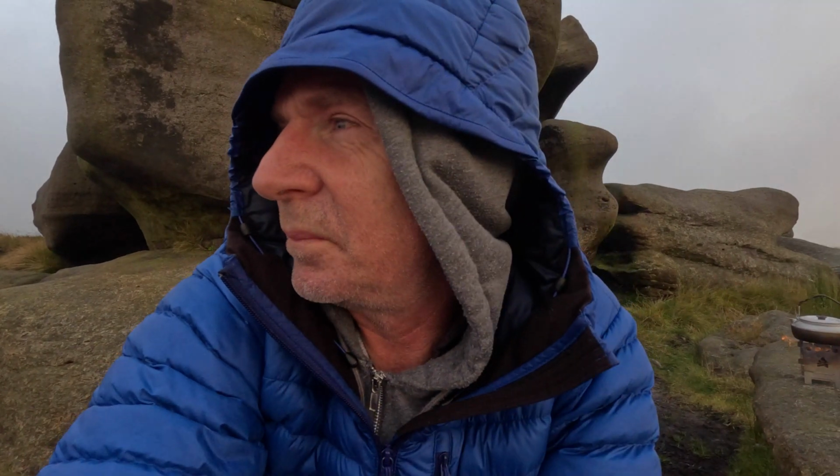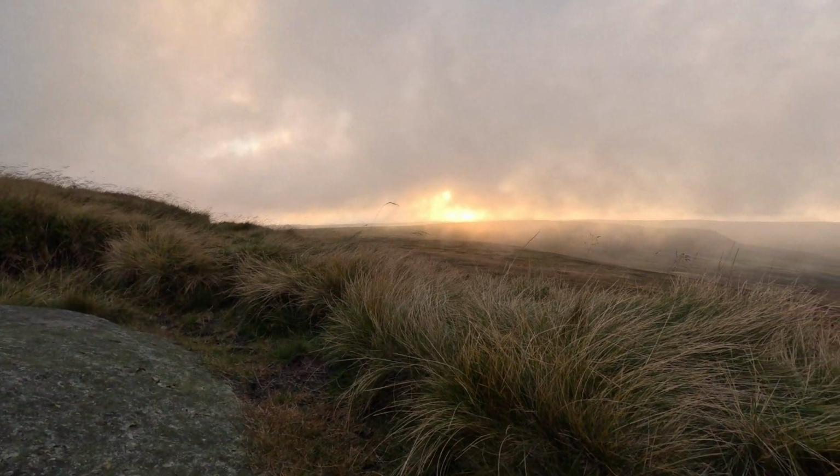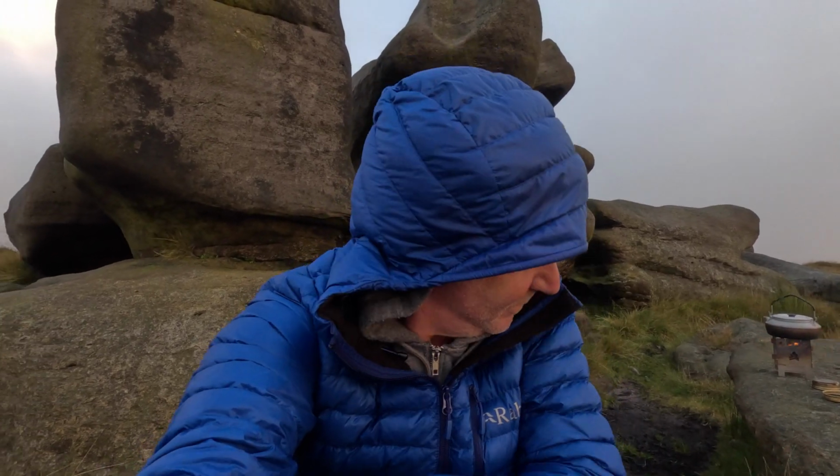I'm sure it's going to lift this clag at some point, but it's still only really early in the morning. It's around 6 o'clock, so I think by 7 or 8 it's probably going to lift. So yeah, it's quite dramatic though. We'll see if we can get a bit of a time-lapse photo and then bring you back when Mark wakes up.